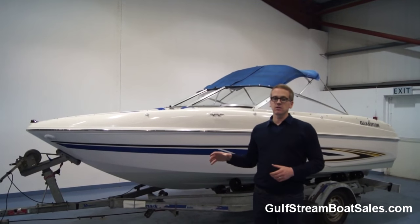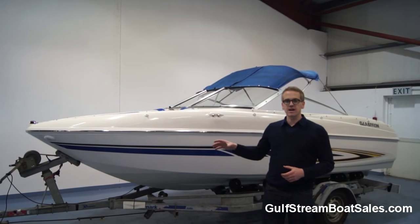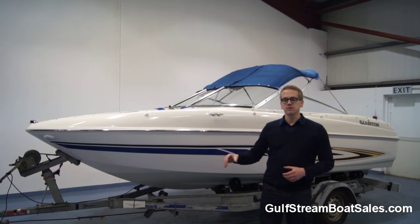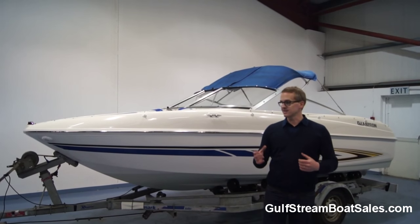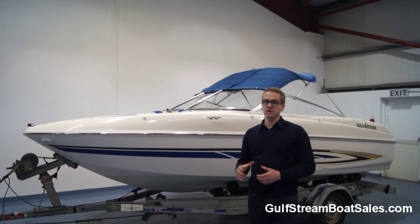We're going to take a detailed look around the boat. We're going to show you all the features inside, the condition this one's in, and the engine bay, and let you see how the thing performs in the water. It's a cracking little boat. It's a rocket ship on her way.